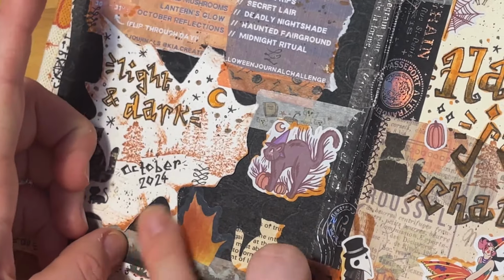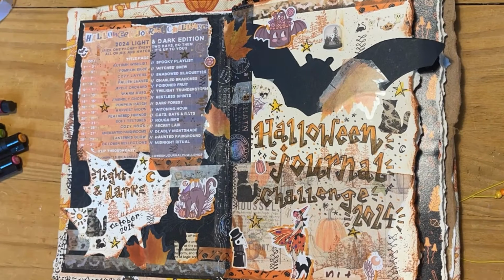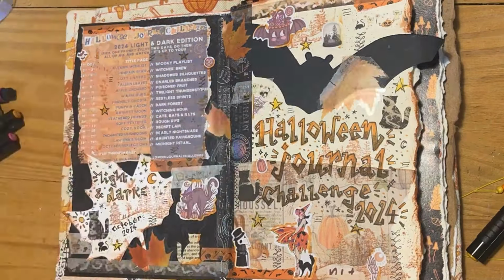Here's how it's looking so far, and it was nearly done, but it was time for some crucial finishing touches, including the must-have doodles, dots and stars everywhere, and this bat was just looking a little bit plain, so I thought it would be fun to give it some eyes with these glitter dots.